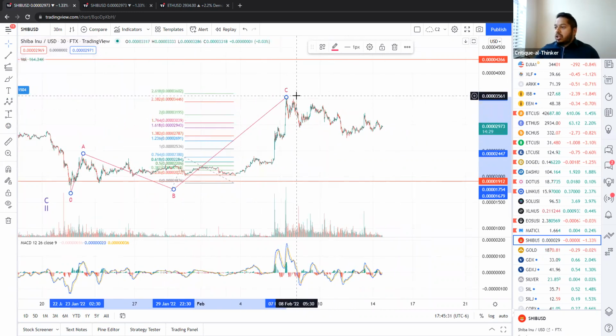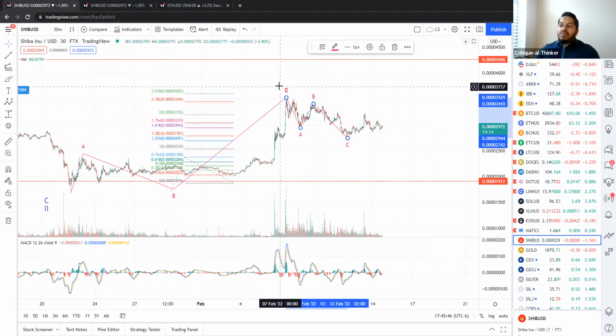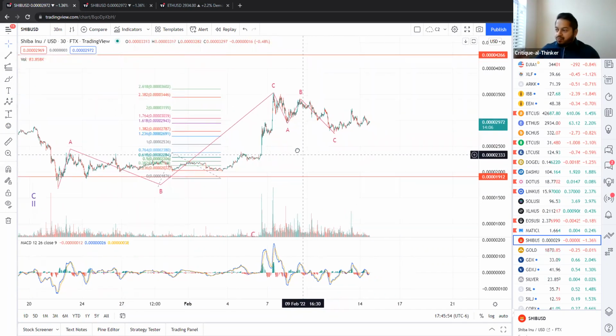And when we look at this internal structure, this is an ABC down. That could be a good A wave. That could be a B wave. And that might be a C wave. So this could be a healthy correction, which is unlike what we're seeing in most of the other cryptos. I'm actually going to draw this pattern out just to visualize, clarify it. Is this a wave 2? Maybe. It looks more like a wave 4 to me because of how high the wave B bounced right here. Not sure what's going on.